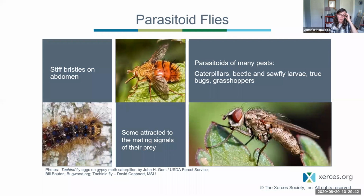Wasps are not the only parasitoid groups. There are a few beetles that are parasitoids, but the other really diverse group of parasitoids are flies, and in particular tachinid flies, which look a lot like house flies in shape and size. Oftentimes they might be a little bit more bristly and a little bit more colorful. These are not as specific to their host as most wasps are. They have pretty wide host ranges, as many species do.